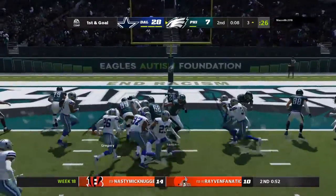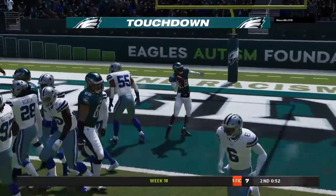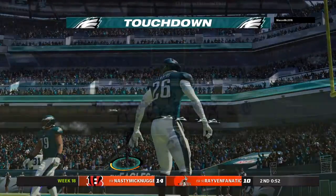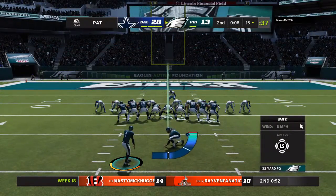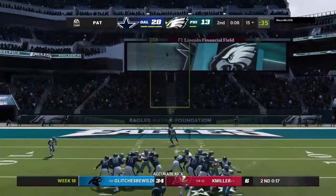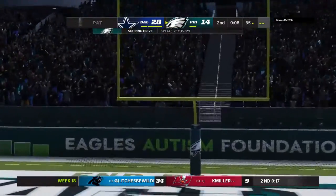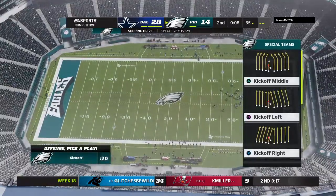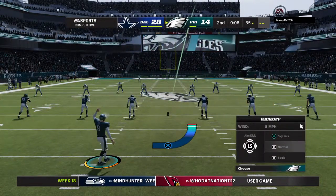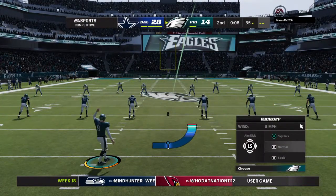They'll try to run with Sanders. And he is into the end zone. Touchdown, Philadelphia. Miles Sanders in the final seconds of the first half. And the Eagles are able to cut into this lead in the final seconds of the first half. Elliott good on the extra point, and the lead will be cut down to 14.